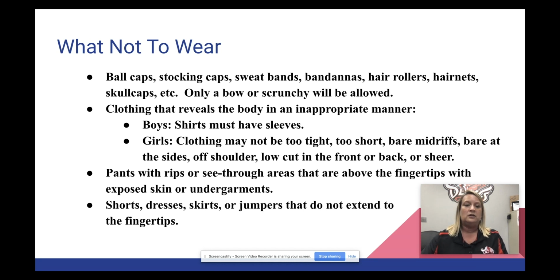All right, another thing not to wear. Clothing that reveals the body in an inappropriate manner. For boys, your shirts must have sleeves. And guys, I get it. When you're coming out of PE and it's 150 degrees outside, you are hotter than a mug. But I still need you to put a full shirt on. I don't want to see your hairy armpits.